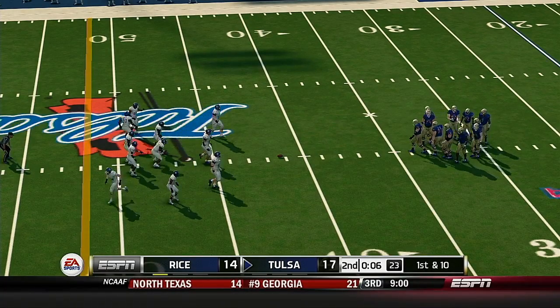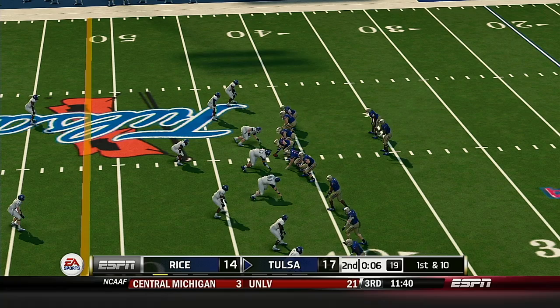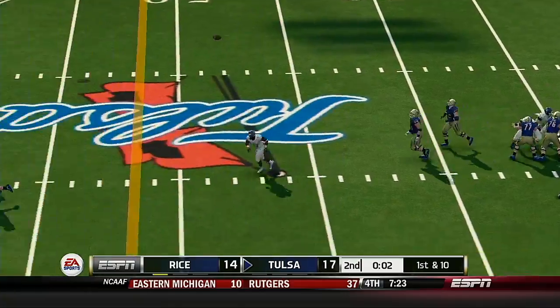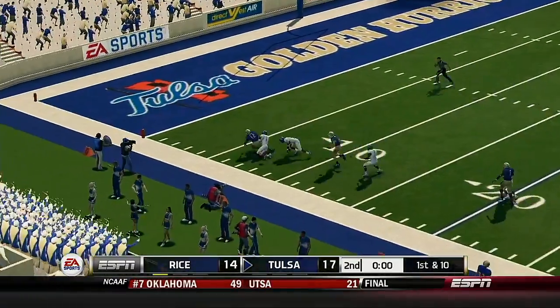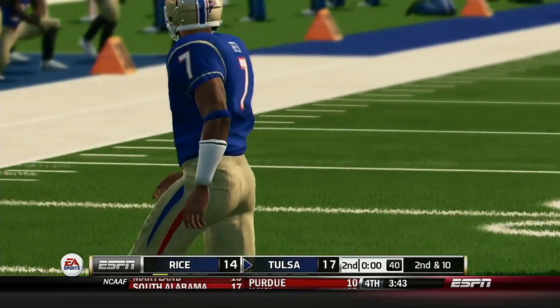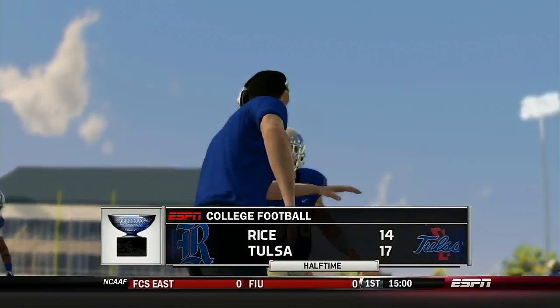Last drive ended with as good a result as you can hope for, and I'm sure they'd like to replicate that here. You can bet this defense made some adjustments on the sideline, though. I don't know if they can stop the passing attack, but they need to at least be able to slow it down. He wants it all. Can't connect. So at the end of the half, Tulsa leads it 17-14.